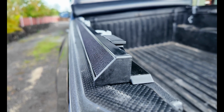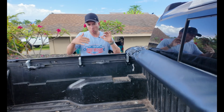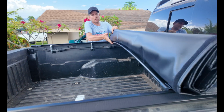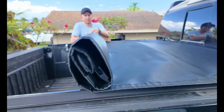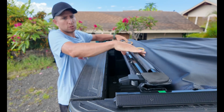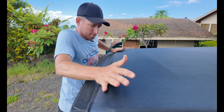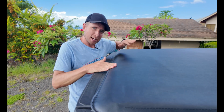I just put these rails down the side using the clamps, and then it has Velcro on it to hold the cover in place once it's extended. Basically, it has these ribs underneath that keep a crown to it so that the water runs off. And then they have this cool system that makes it really tight, so it seals like a drum.